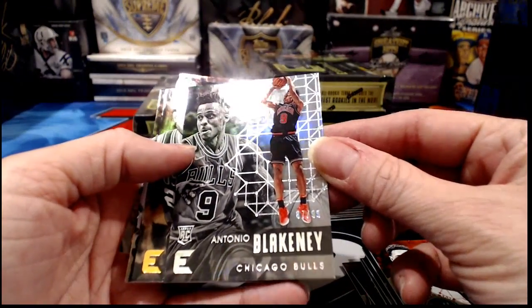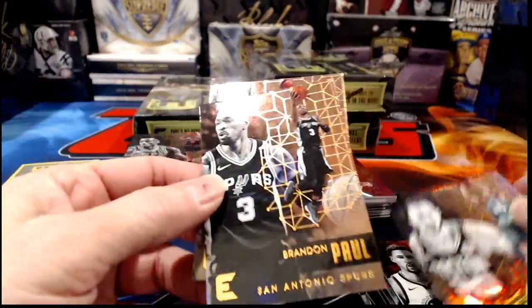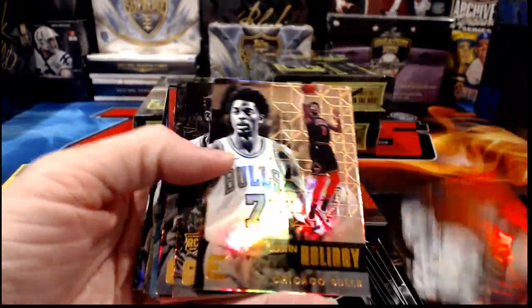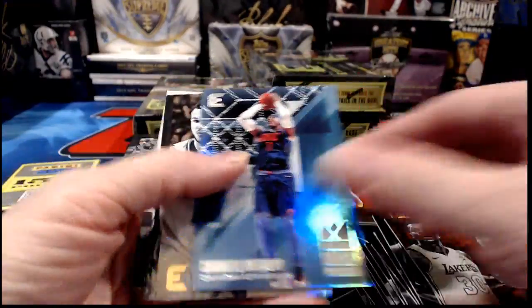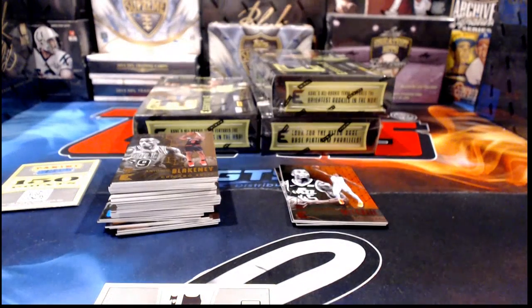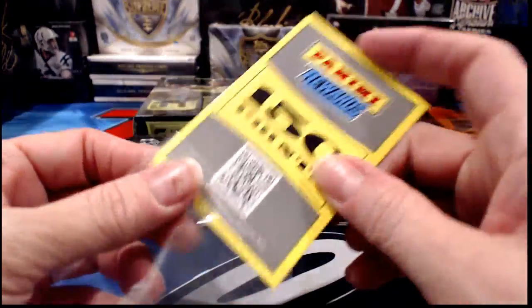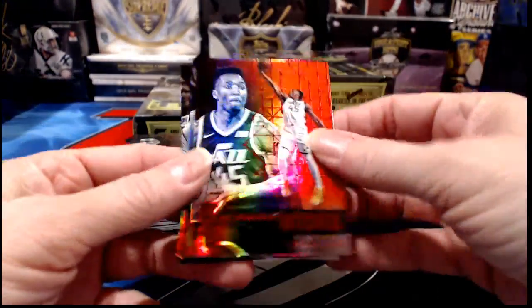in momentum. Antonio Blakeney, I said that wrong, for the Bulls. So it just feels like it's going to be the Warriors again. I don't know. But I'm definitely not as interested this year because I feel like I've been watching the same finals for the last 4 years. Another 150 reward point card, so we got a pair of those now.